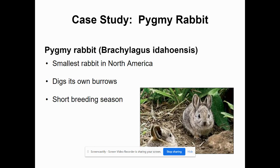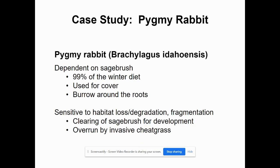An example, a case study, this is a big one, of relocation is the pygmy rabbit. So the pygmy rabbit is the smallest rabbit in North America. It digs its own burrows and has a very short breeding season, so it can be sensitive to different challenges and struggles. And they are super dependent. 99% of their diet in the winter is sagebrush.